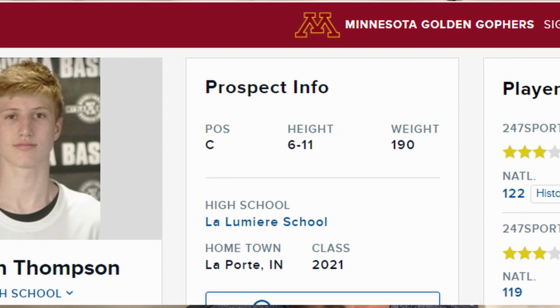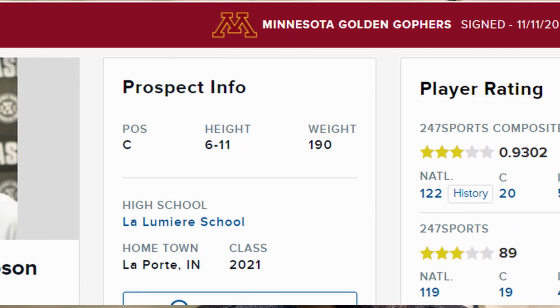So we're going to take these teams in tiers, and that basically just means by segments of games. For our first tier teams, we're going to be looking at La Lumiere, Pace Academy, and Milton High School. First up is going to be La Lumiere, and the first prospect we're going to get into is Treyton Thompson. He is a 2021 recruit, and he is going to play his college basketball at Minnesota.